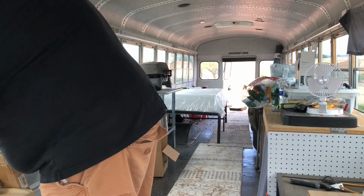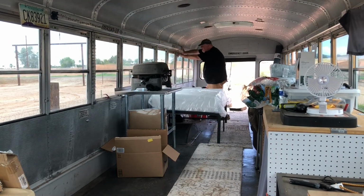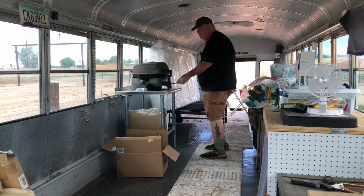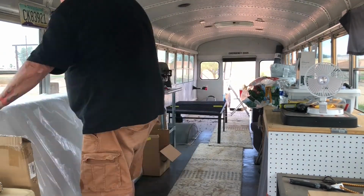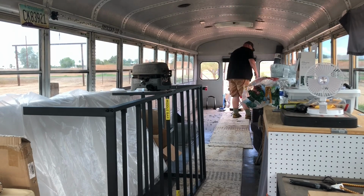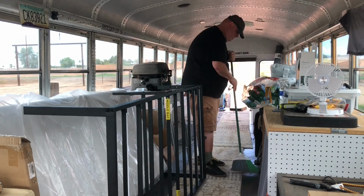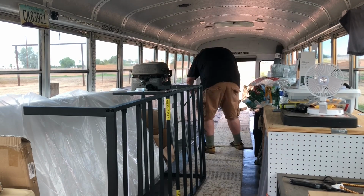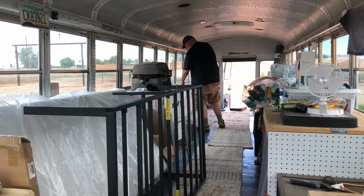We also tackled some more minor cleaning on the inside that still needed to get done, some glass cleanup, because that tornado blasted the rear glass in 20 feet or more into the bus. So that was crazy. And then clean up all around the compound from the storms and the tornado. So it's been a really busy week, dodging storms and everything else going on.